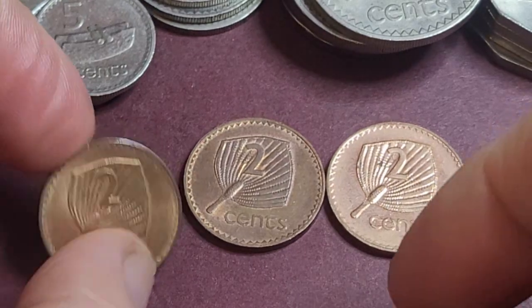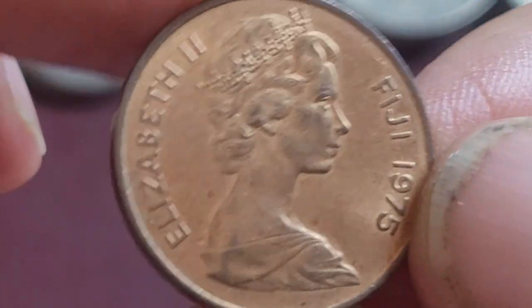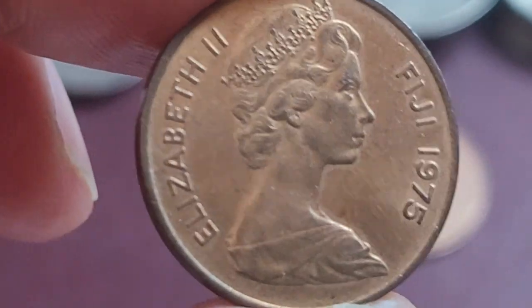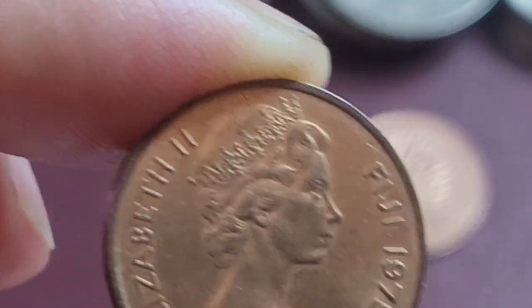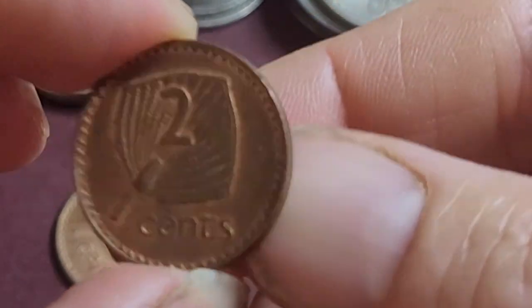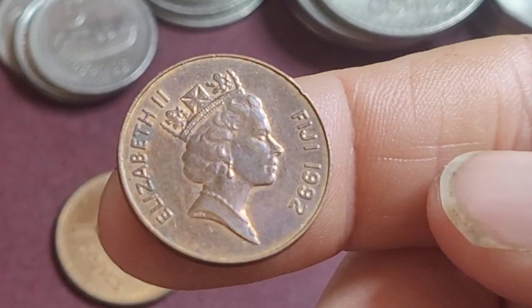Okay, so the 2-cent coin has a palm fan, and this one's a bronze variety from 1975, has a mintage of 1.5 million. None of these 2-cent coins have a mintage of lower than 500,000, which is 1979. And I'm not talking about proof, they're a bit different. And these ones all have the standard effigy that they used in Australia.